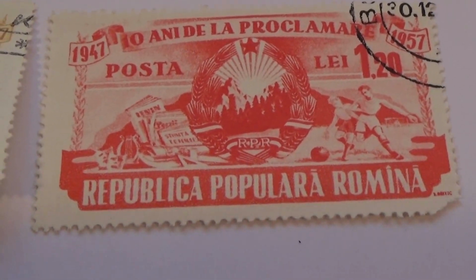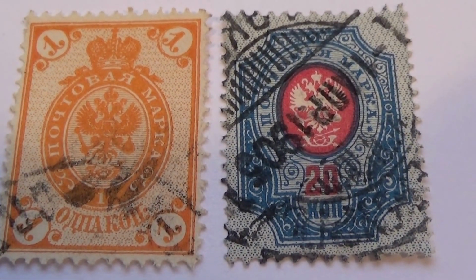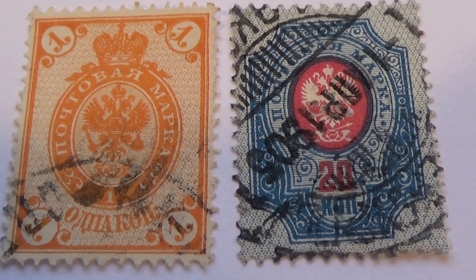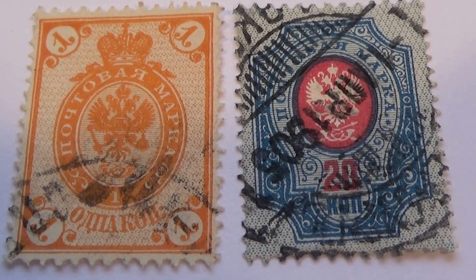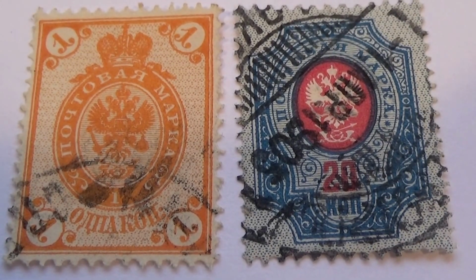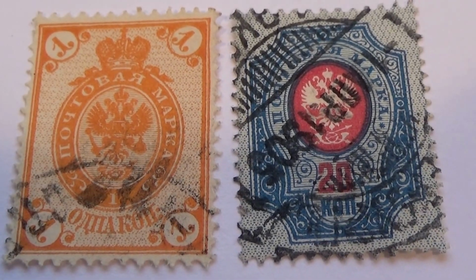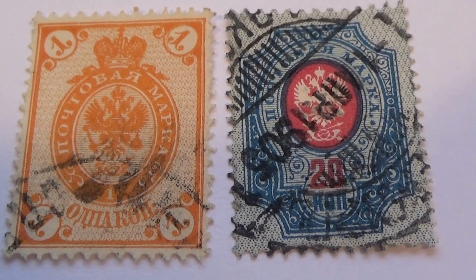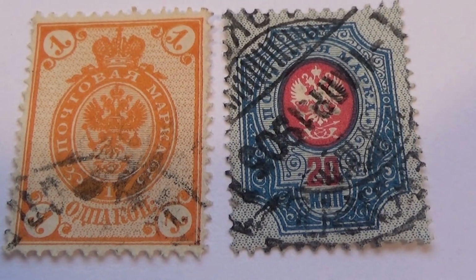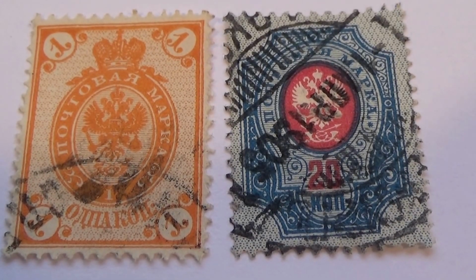Alright, and now we get into these very rare little ones here. Look at that. We have a 1 and a 20. And these pretty much fall into the area of rare. Look how beautiful they are. A difference in the colors, the design around them. Very nice. Mapka. Very nice.